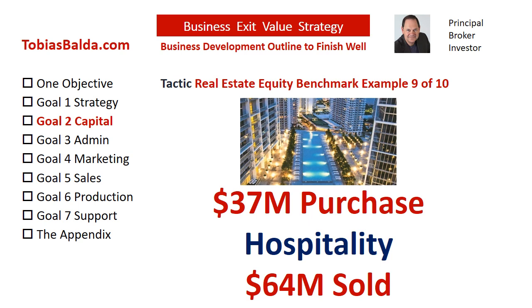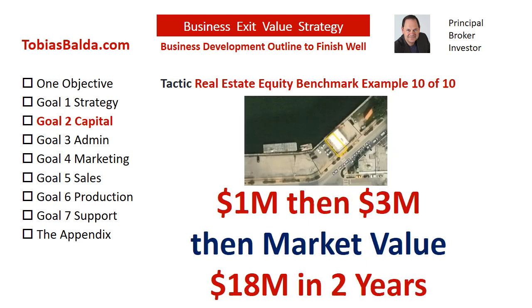Equity example number 9 at 485 Brickell in the hospitality arena. This hotel in Miami was purchased for $37 million and then sold for $64 million.